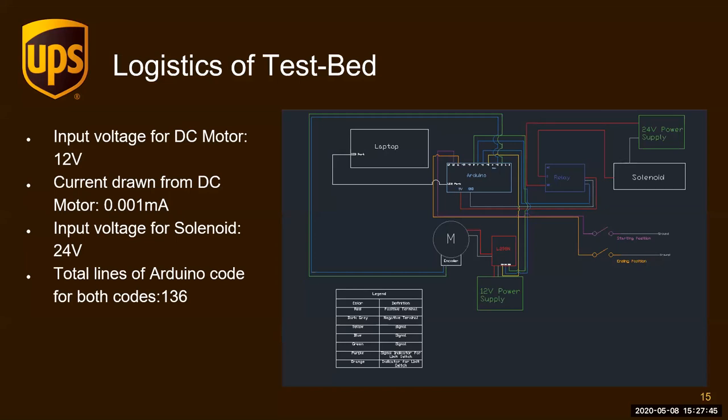Moving on to the solenoid, it did need an input of 24 volts to turn on. Unfortunately, I wasn't able to do any further testing on the solenoid because I didn't have access to a 24-volt power supply, which I'd usually use on campus. So I was able to focus more on the DC motor. For the DC motor, I used a 12-volt battery to power it. Now getting into the total lines of Arduino code, for both the DC motor and the solenoid, it used a total of 136 lines.